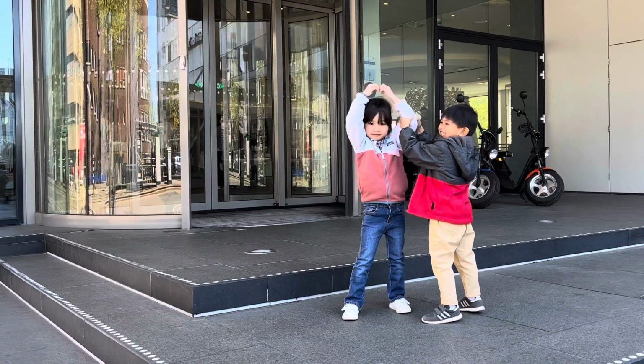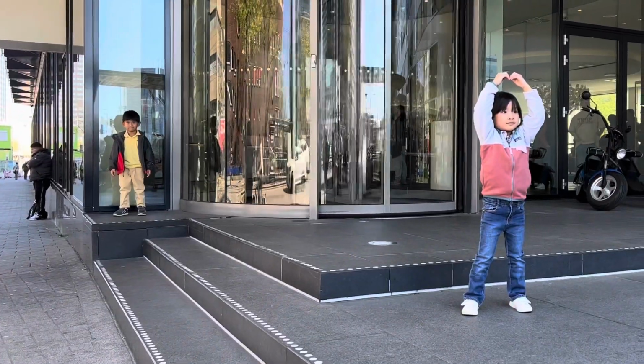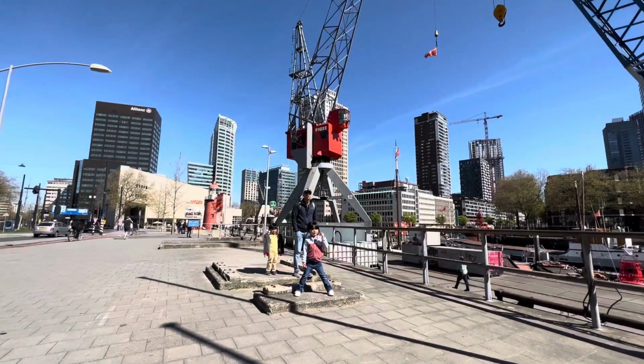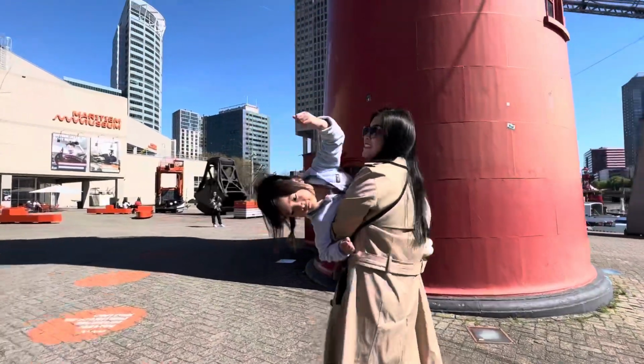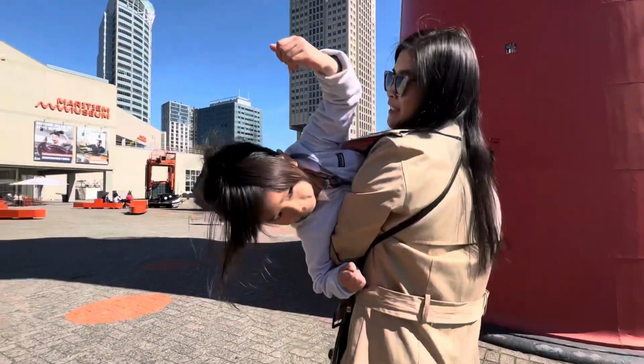A 20-minute walk to the market ended up being almost an hour, because the kids took turns being statues. We took the statue home.